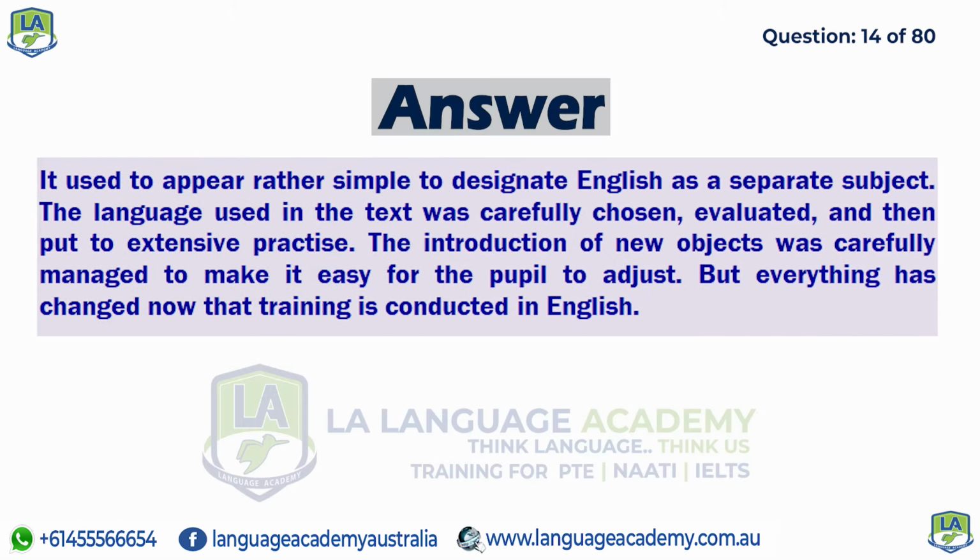It used to appear rather simple to designate English as a separate subject. The language used in the text was carefully chosen, evaluated, and then put to extensive practice. The introduction of new objects was carefully managed to make it easy for the pupil to adjust. But everything has changed now that training is conducted in English.